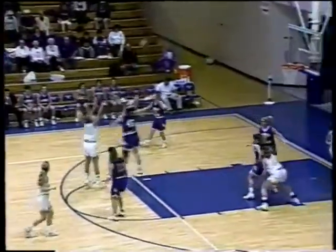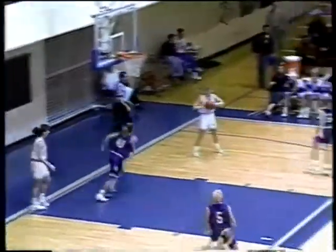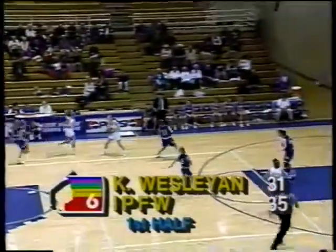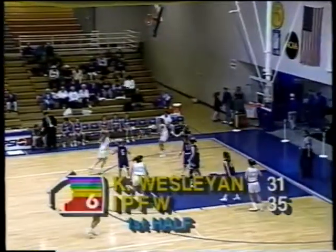Key possession here for the Lady Dons in this first half. Or take the outside shot. It was a good opportunity to run some clock and push in and look inside, but Conley hitting the 15-footer back the other way. Pretty right-handed float shot that time by McClellan. She has eight. Pulls Wesleyan back within four. 35-31 IPFW lead. 4 minutes left here in the first half.